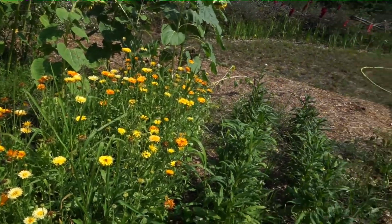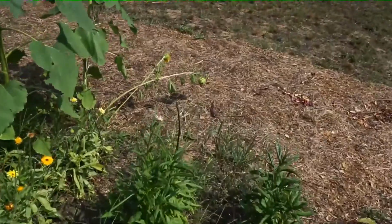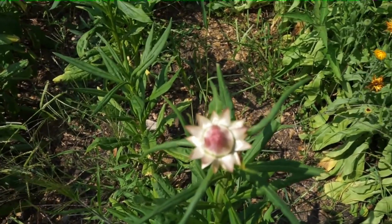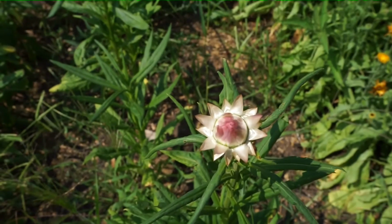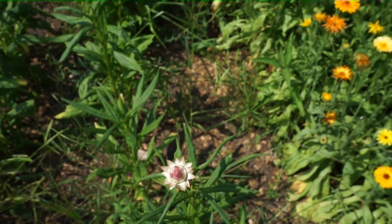Oh, I have a straw flower coming out, you guys. Look at this. Here, let's see if we can get it on here. Oh yeah, look at that, it's crazy. Oh, it's gonna be a pretty one. And we've been waiting so long for the straw flowers. They are so slow. We really didn't think they were gonna make it even.